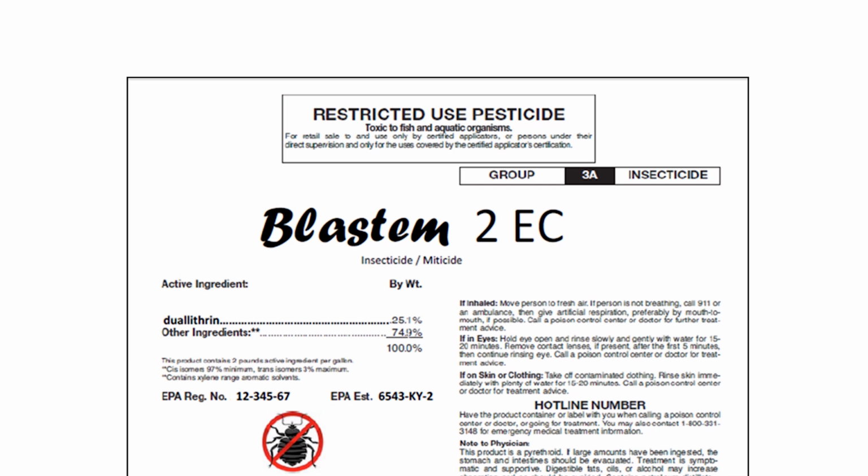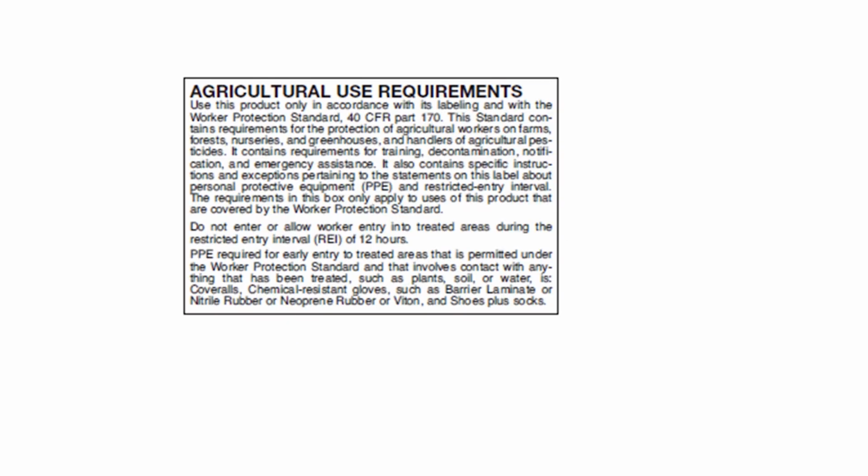I agree totally. And we're seeing a lot more resistance each year, it seems like, with the chemicals that we have at hand. And again, if that is not increasing in number of new chemicals, we need to make sure that we're trying to limit the amount of resistance that we'll see in those chemicals that we have for our use right now. This is the agricultural use requirement box that we were talking about earlier.